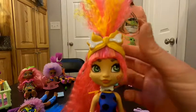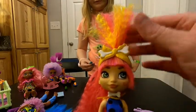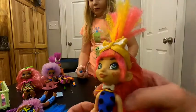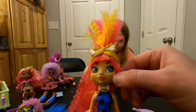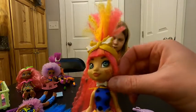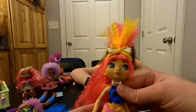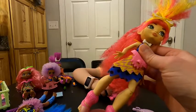Do you like her bangs, Mommy? Yeah, they're cute. She kind of reminds me of Carly Rae Jepsen, the girl that sings Call Me Maybe. She's got fire. I don't know why. Maybe it's the bangs. But yeah, she's got a little fire on her cheek. She's got freckles. She's adorable. She kind of looks like Bam Bam, too.